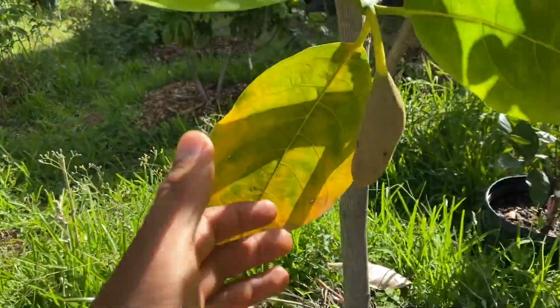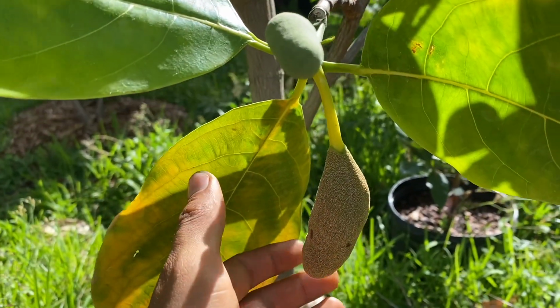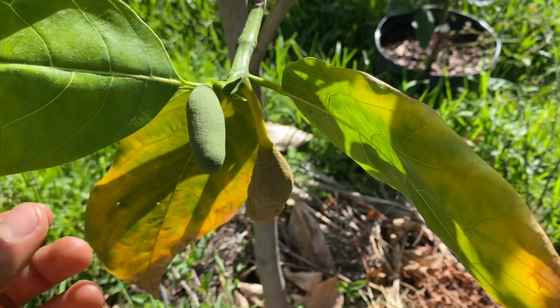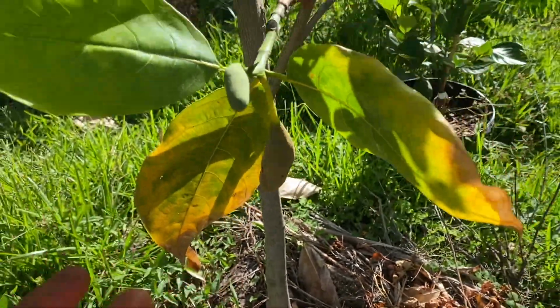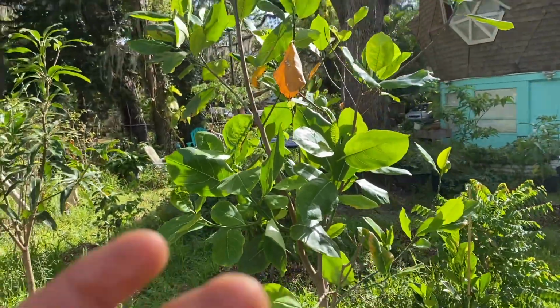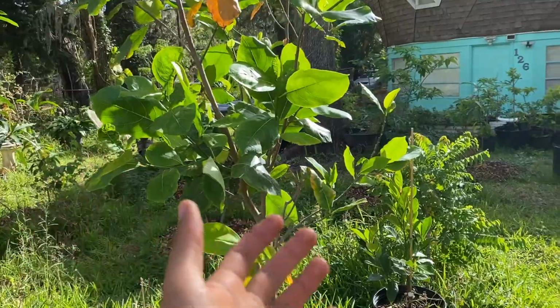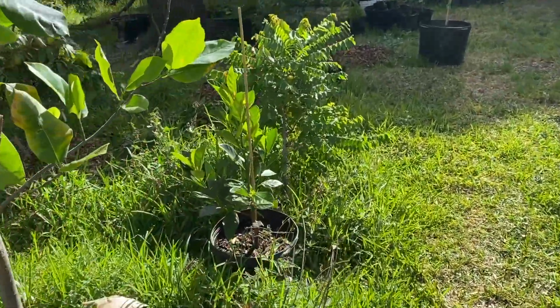but as you see right here, it's actually producing the male flower already, and it just keeps producing male flowers. It's been doing this for about a few months now, 2 or 3 months. So this means that it's getting close to producing the female flower. So it might be another year or two to actually get fruit on the jackfruit, but I would really love to actually plant out this jackfruit somewhere in my yard.